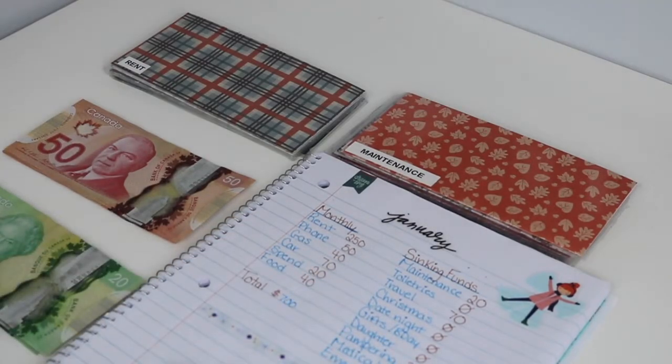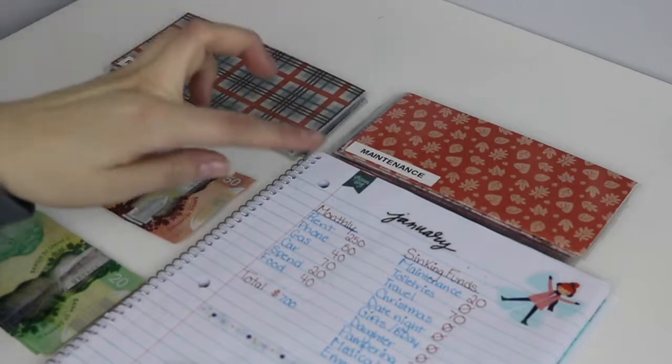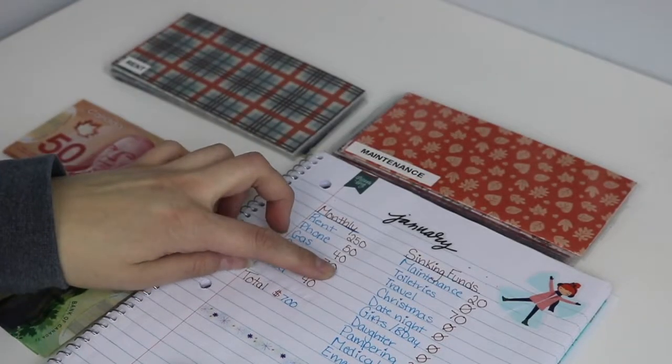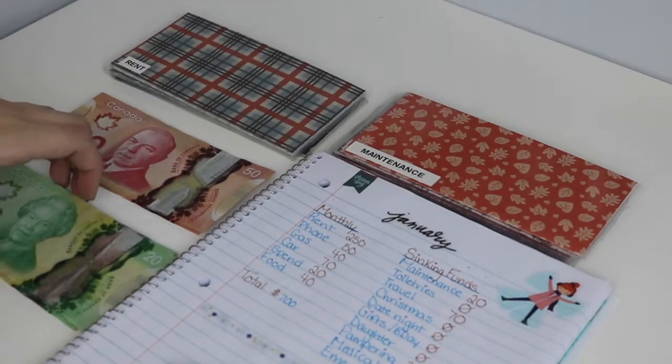I will give you a quick background. I do live at home with my parents. I am saving for a house. I do have my car, which is fully paid off, and now I am starting to get into my car insurance.